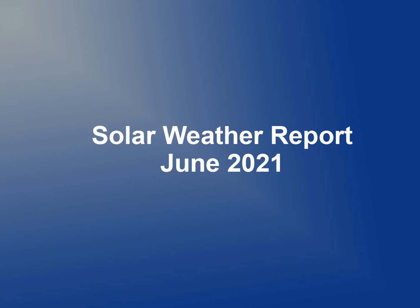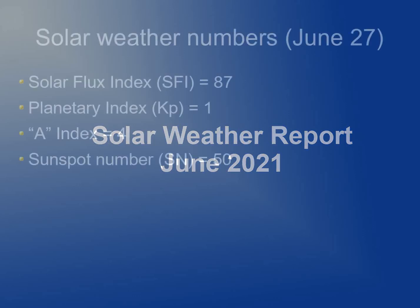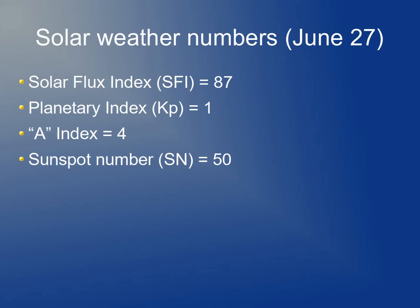Solar weather report for June 2021 from June 27th. Good news! The radio propagation conditions are improving according to our solar weather indices. With an SFI, or solar flux index, of 87, we've reached the maxima for the past 30 days.